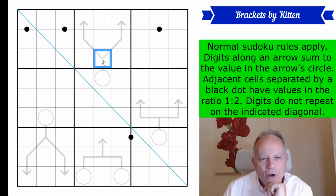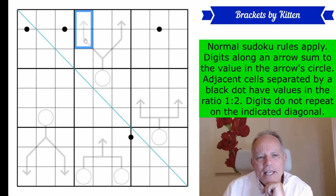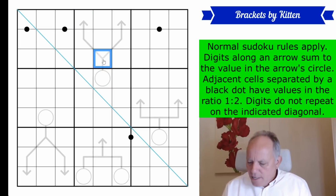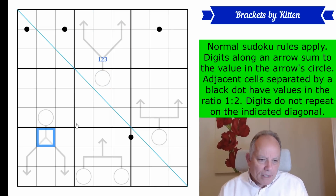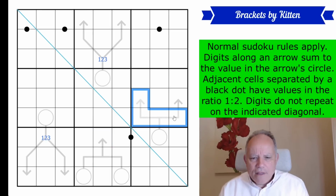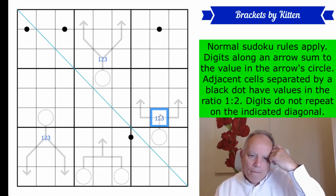This has to be lower than 5. If that was a 4, we'd have 8 plus a minimum 1, 2, 3, 5, 19. That's too many. This is 1, 2, or 3. That must apply in box 7 as well. Now, it's the same. Is it the same here? No, there's only 4 cells on the arrows. Here there are 5 though, so it's the same here. That is 1, 2, or 3.